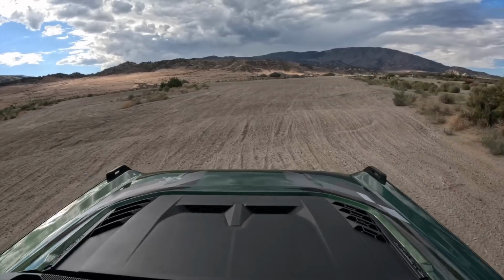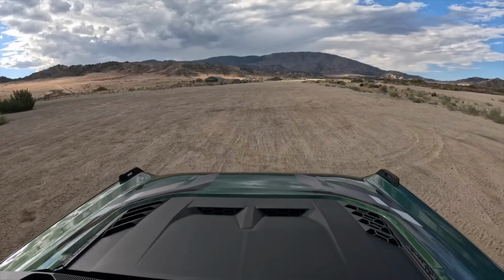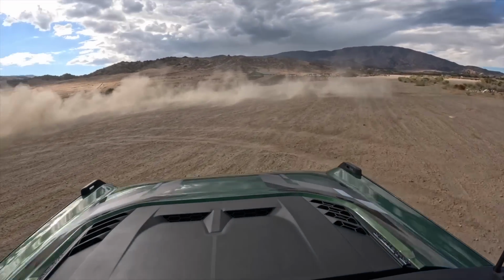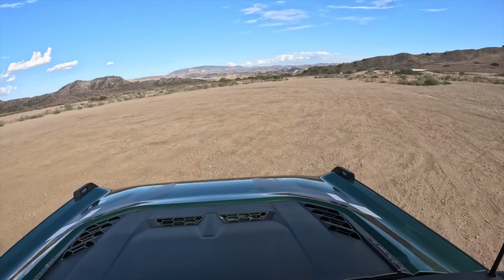Now let's go through some whoop-dees here. That extra suspension travel. This thing is an absolute riot. Let's turn traction control off and do some drifts. Advanced track off. And here we go. That is freaking epic.